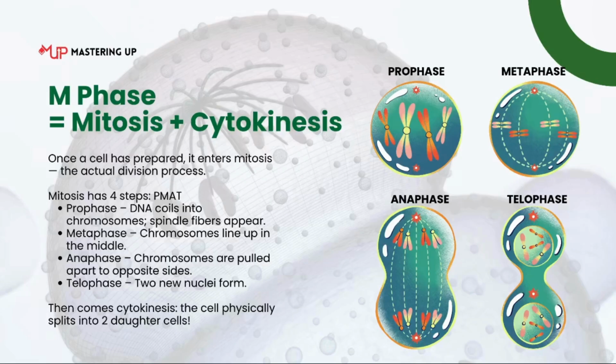Mitosis happens after interphase, once the cell has grown, copied its DNA, and is fully prepared to divide. It's followed by cytokinesis, the splitting of the cytoplasm, which completes the division. Mitosis has 4 phases. You can remember the steps of mitosis with the acronym PMAT. The first phase is prophase.